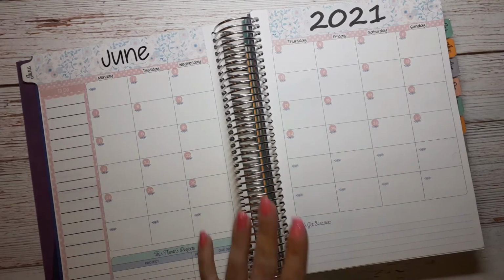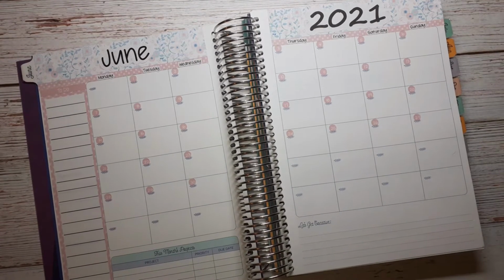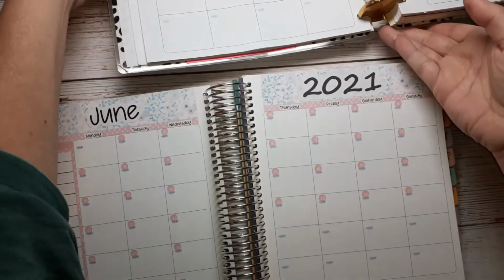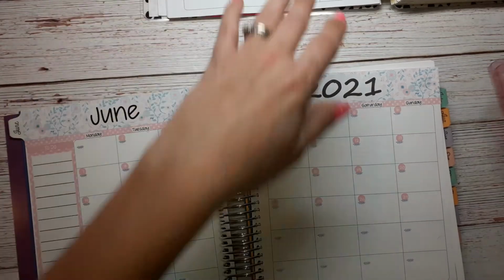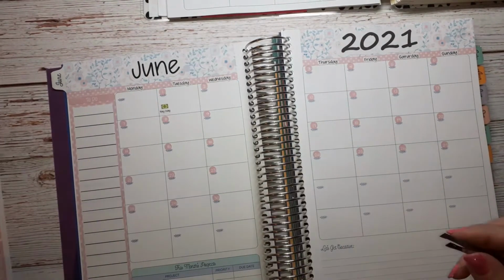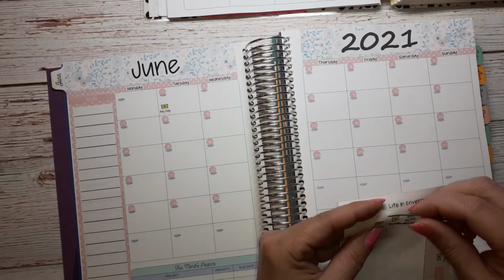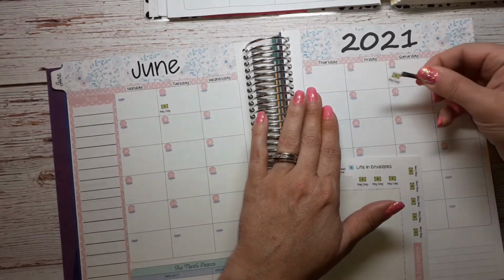So June is all decorated. I have the dogs in here. They're up on my bed. They're looking at me like I'm crazy. I love these payday stickers. And she gives you some money too, so.